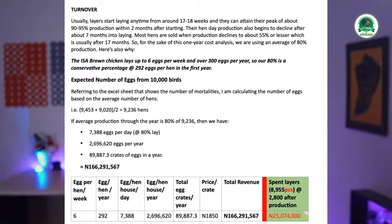So we are even less than 300 eggs per year when we say 80%. 80% is actually 292 eggs per year. So that is quite conservative. As long as you can keep your management at par and you make sure that the birds are healthy for the most part, you should be able to attain this. It's conservative, as I have said. You can actually do better than this.